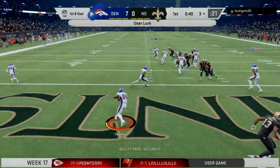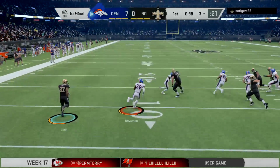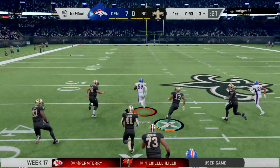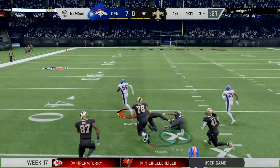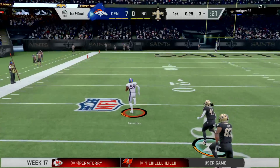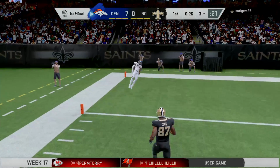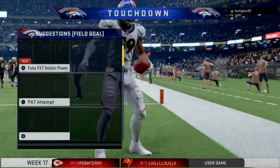And it'll be intercepted. Picked off by Danny Trevathan. A big seam, and he might go all the way. He's at the 50, the 40, the 30, the 20, 10, and he will score. Touchdown, Denver.